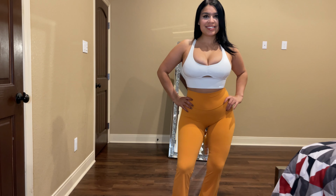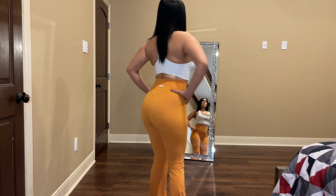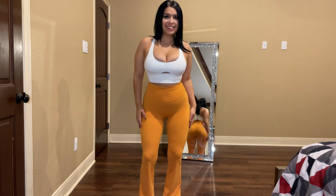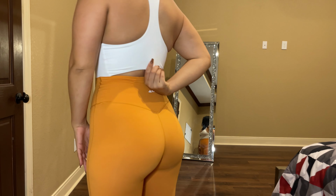The first item is the Cloud Soft Flare Leggings in the color Mulberry Orange. They have a high waist, bell-bottom flare, nylon spandex mixture in the fabric. They're comparable to Lululemon leggings. Soft is better, high quality, and squat-proof.